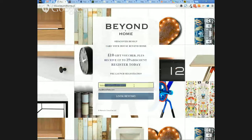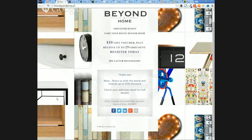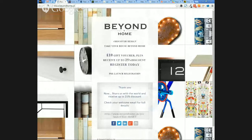One last comment that I had for this page is they're using the name Beyond Home. It kind of sounds to me like Bed Bath and Beyond. I just want to make sure that you're aware and that you don't run into any legal problems in the future, I guess. But I really like the page. I like the background image because it kind of sets expectations as well. You're seeing the items that you can receive from their e-commerce store. So all in all, a great page and a great way to get people sharing.